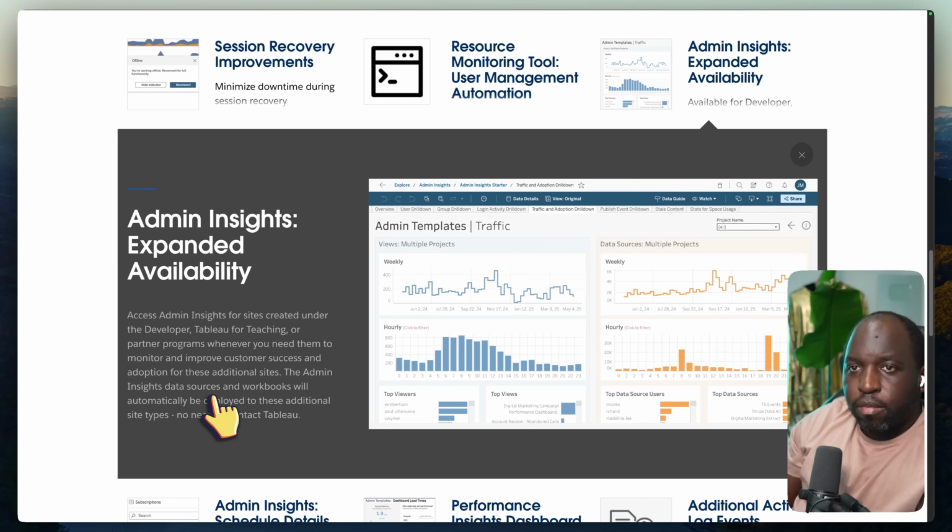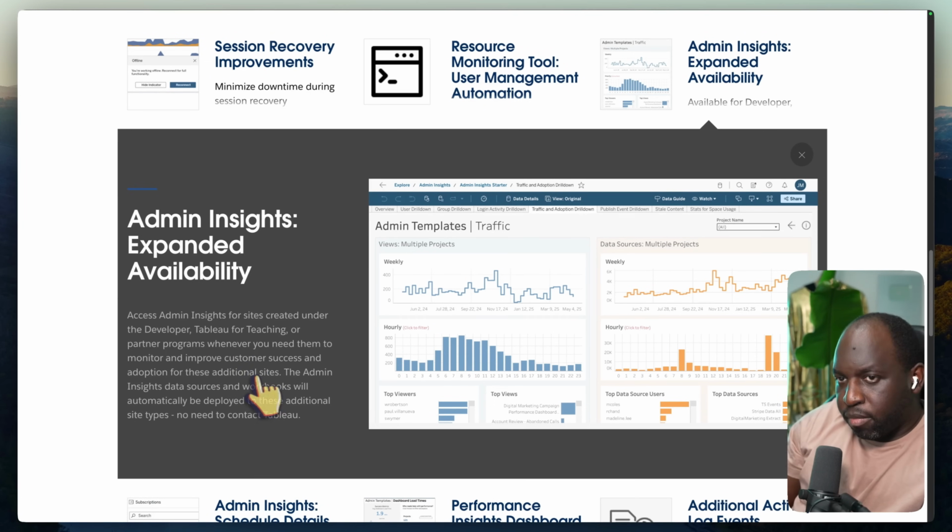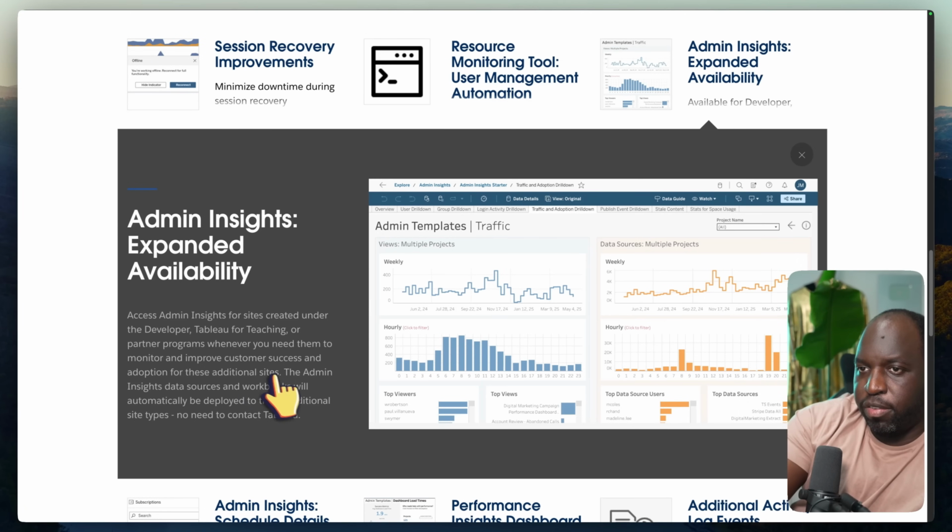Admin insights, expanded availability. So access admin insights for sites created under the developer, Tableau for teaching, or partner programs. That's actually quite important because in the developer program, it's actually quite hard to get these and see them and sort of play around with them. So it's great that they have this being sort of extended out so you can actually A, understand what they do, but B, also use them. And it's kind of a really nice feature because they don't have to do that. The developer stuff is kind of given away for free.